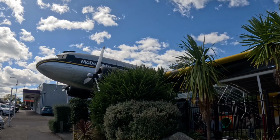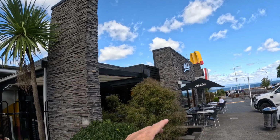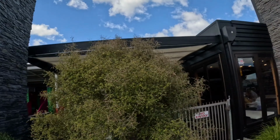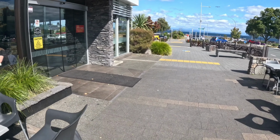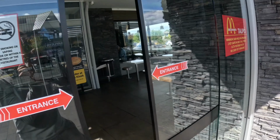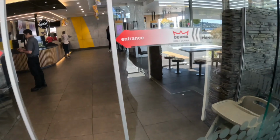So you've got your plane there, wingspan over the restaurant, and you've got your normal restaurant here, where you can buy your food, walk up these steps, and eat in the plane. Here we go, we're going in. The restaurant is normal. So let's see what they've got on the New Zealand menu.